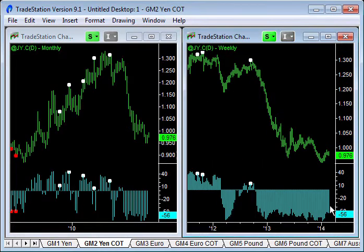In terms of what the commitment of traders is doing over the last 2 or 3 weeks, you can see we're starting to wrap around here.